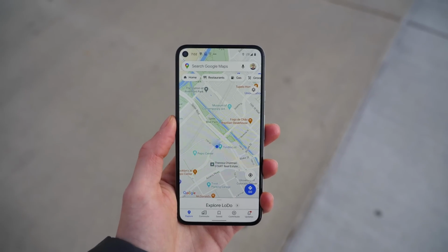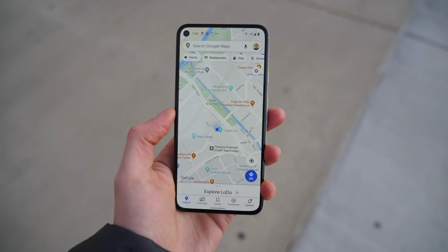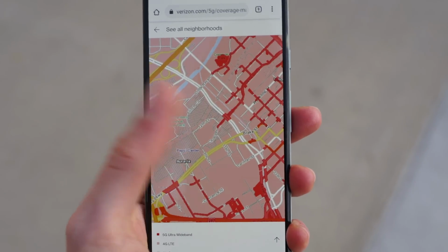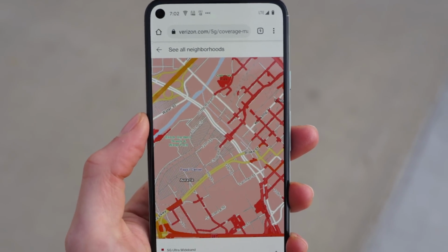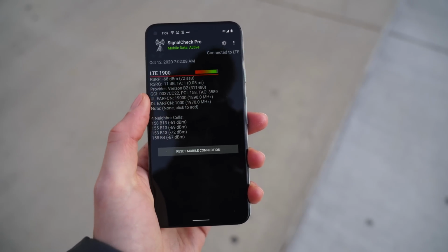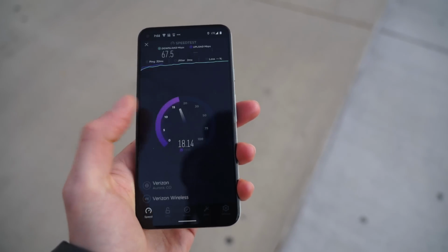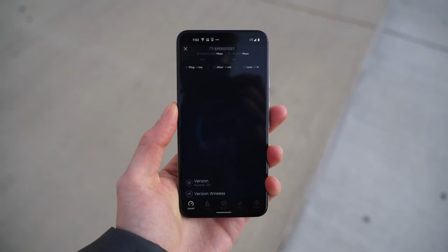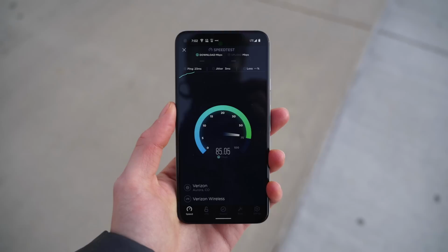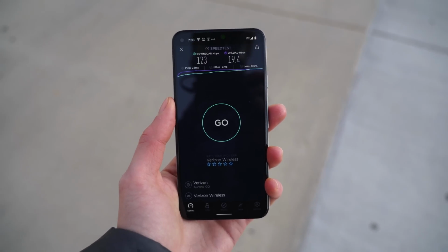Okay, so looking at the map, we are right before a Verizon 5G coverage area. You can see we're right before that little intersection there. And if we jump over into Chrome, boom, we're right on the edge of a Verizon 5G coverage area. You can see we're still on LTE. If we dive in here, Verizon band 2, 1900 megahertz, nothing has changed. Let's do one more baseline speed test here, Ookla speed test, to see what we're getting on LTE before we hit Verizon ultra wideband 5G. There you go, LTE 123 down, 19.4 up. Let's see if we can find anything better.